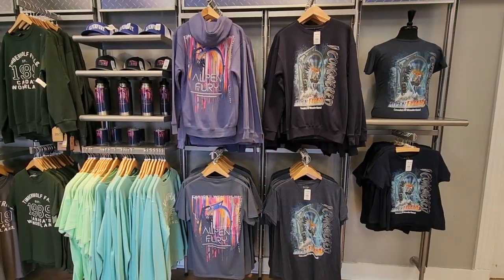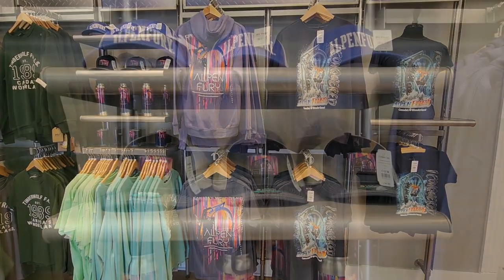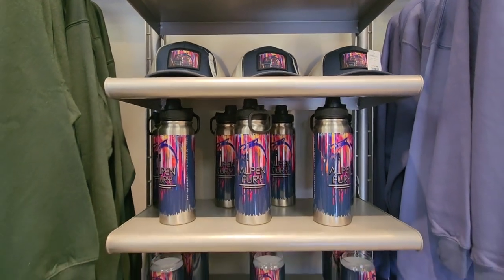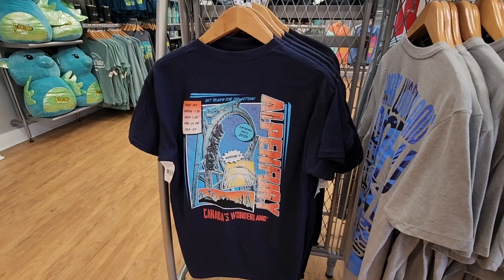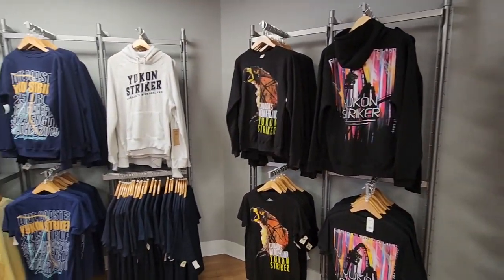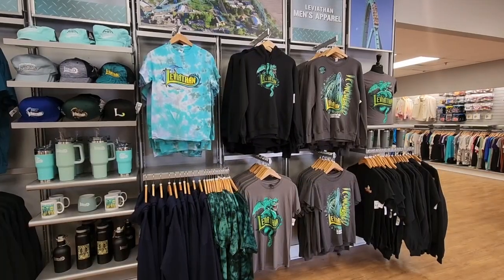But they also have a selection of more contemporary designs, including the new Alpenfury t-shirts and hoodies, as well as Alpenfury hats, Alpenfury branded water bottles, and cups. There's a really cool comic book inspired Alpenfury shirt that they sell here. The further you go into the store, you'll realize that there are specific sections for specific rides, each with their own extensive selection of merch options.